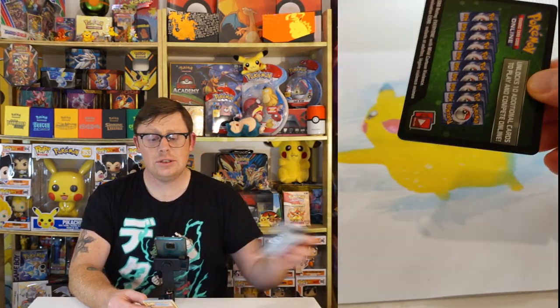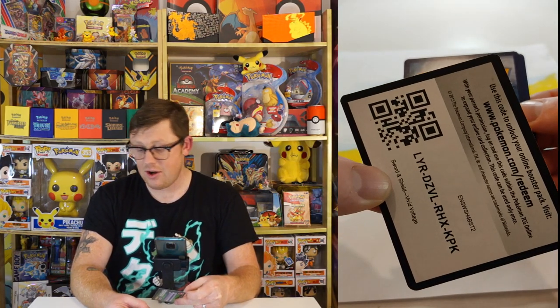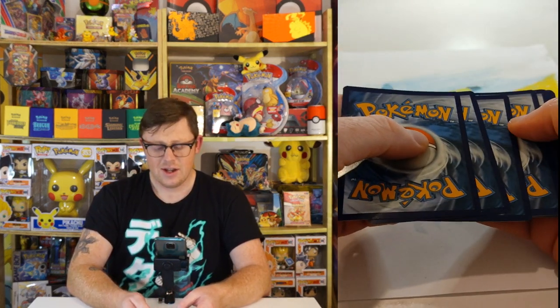An incredibly fantabulous Beedrill. So we're going to go for a guess of the energy again. What energy am I going to... Oh, I've done it the wrong way. Oh, well, I guess we know there's not much in this. There's a code card for you guys anyway. So let's take a guess at this energy, guys.